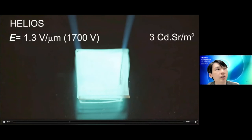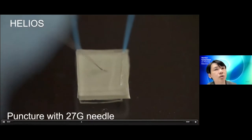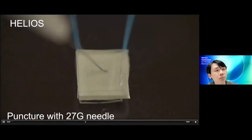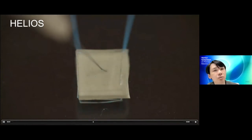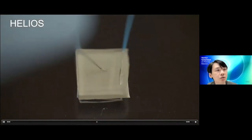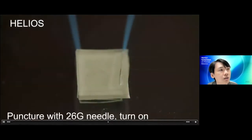But if you use the material with high dielectric constant, we can have fairly bright light at much lower electric fields. Although the voltage is high, the electric field is low, so when you puncture it and you turn it on, there is still some light compared to the earlier silicone-based materials. But what's interesting is you can regain its luminance almost 100% when the needle is removed.